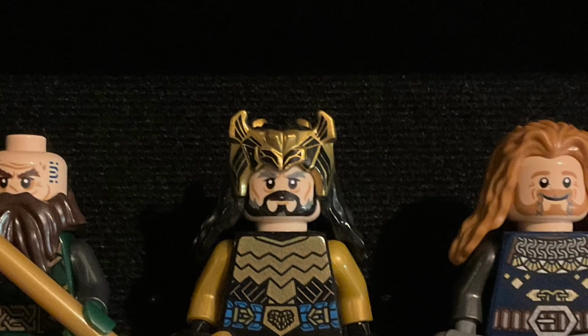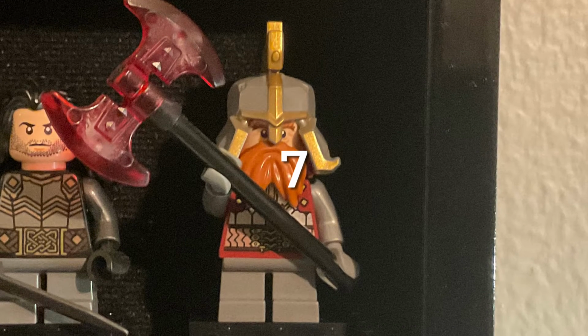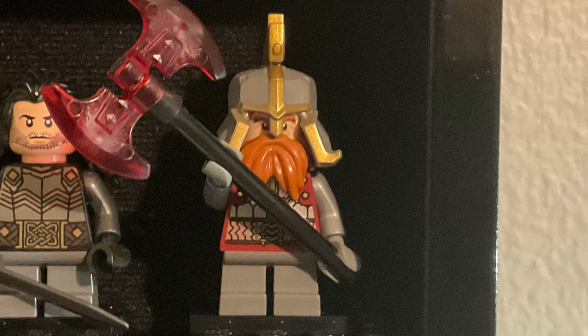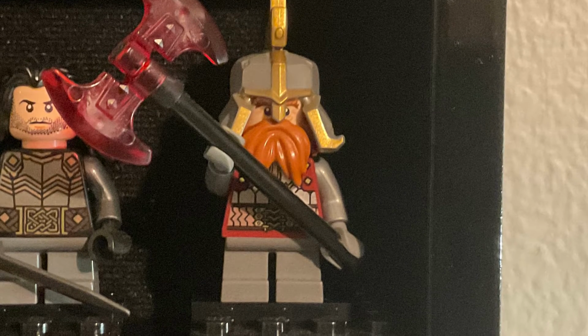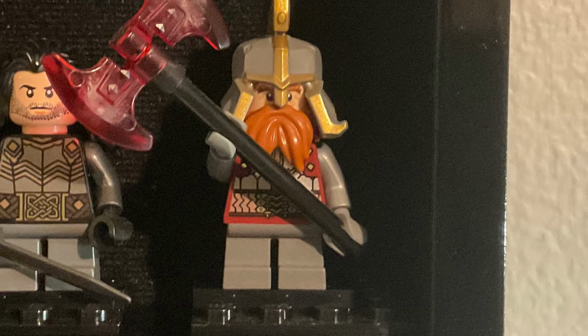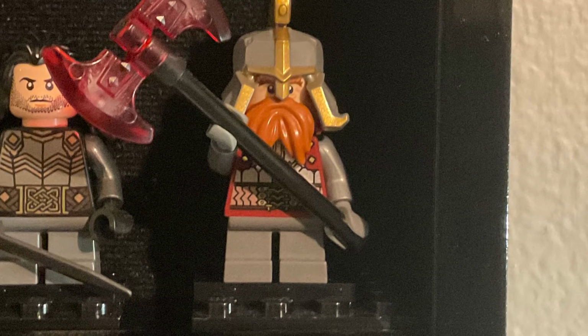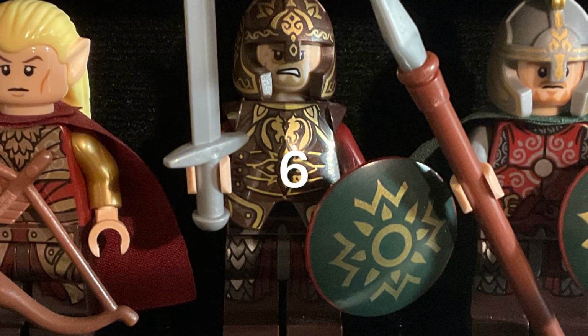Excellent figure. Just like in the Battle of the Five Armies, Dain Ironfoot cannot be denied from this list. Not too much to say aside from the killer helmet mold, one of the best helmets in all of Lego. And maybe you see a pattern with these dwarven minifigures. Well done, Lego.